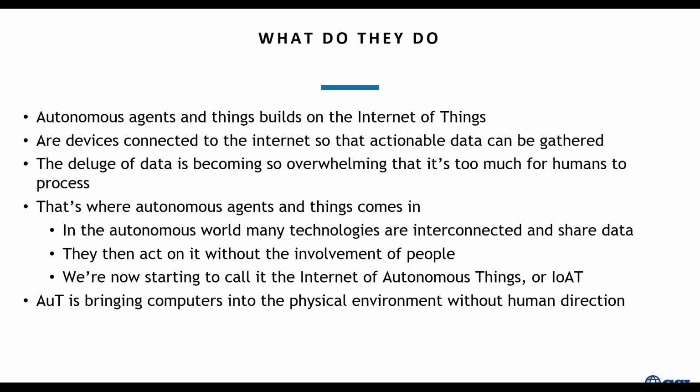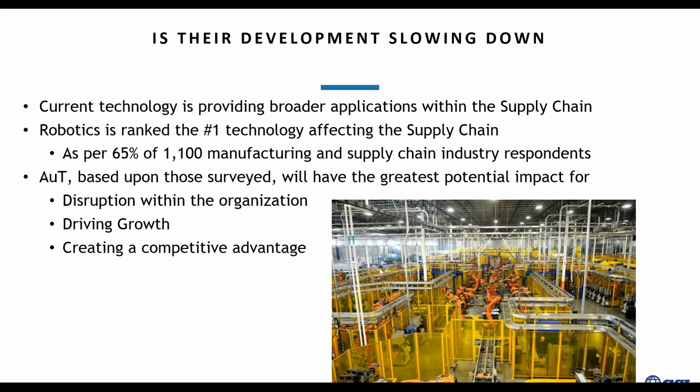So what we want to be able to do is understand that within the supply chain, you are going to be able now to do more broader applications and work with the use of these autonomous things. And when we talk about the supply chain, robotics is by far the number one technology that's affecting our supply chain. 1,100 manufacturing and supply chain people were solicited, and 65% of them said that robotics is changing their business and changing the way they do things.